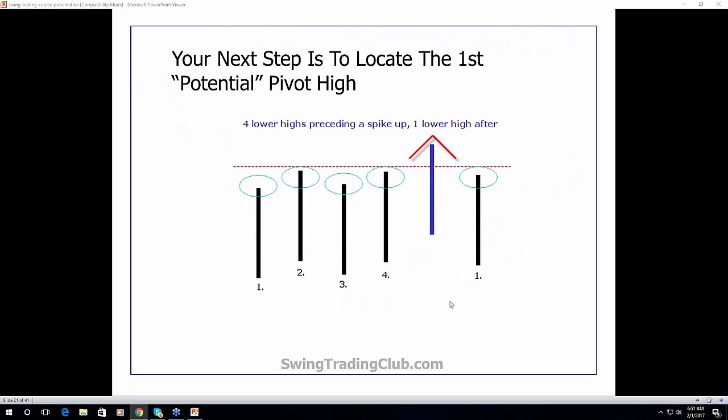So our most important skill is the trend shift. I already talked about this. When we look at our pivots, we're going to be looking for a 4-1 pivot, is what it's called. Four lower highs, the pivot bar, the little antenna sticking up, and then one bar after that that's lower, and we're going to anticipate that that is going to be the pivot. You'll see why it's okay that we do the anticipation.